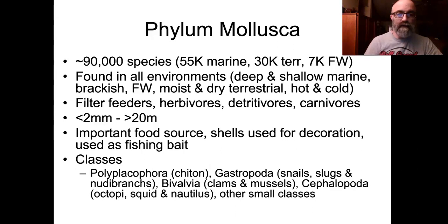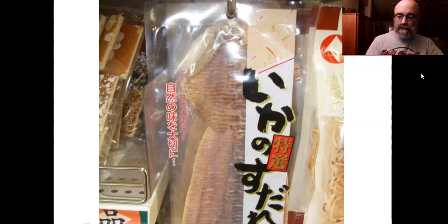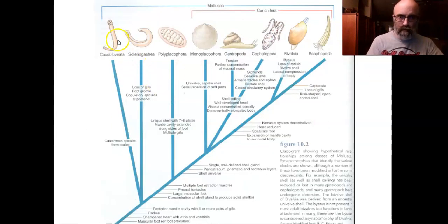Classes: kingdom Animalia, phylum Mollusca, class Polyplacophora, Gastropoda, Bivalvia, and Cephalopoda. Okay, these are just the ones that we're going to talk about. The next diagram will show us there are more classes. These guys are much more minor, with fewer species. Scaphopoda, Monoplacophora, and so on and so forth. We're just going to breeze over these and talk about Polyplacophora, Gastropoda, Cephalopoda, and Bivalvia.